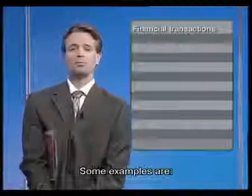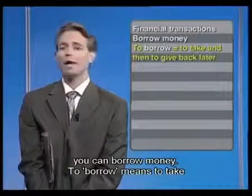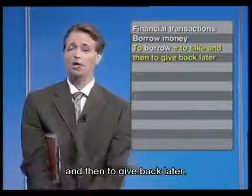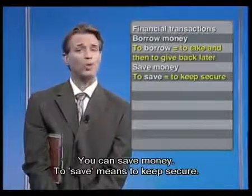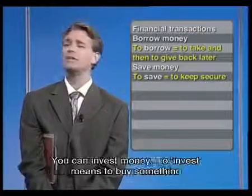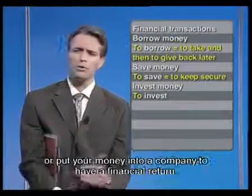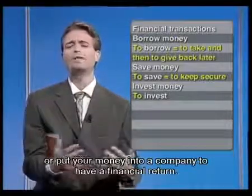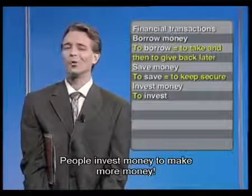Some examples are, you can borrow money. To borrow means to take and then to give back later. You can save money. To save means to keep secure. The bank keeps the money for you. You can invest money. To invest means to buy something or put your money into a company to have a financial return. People invest money to make more money.